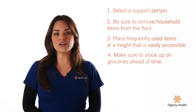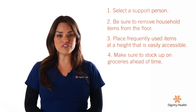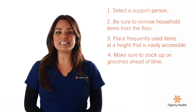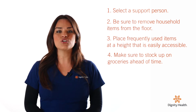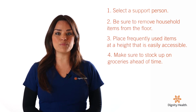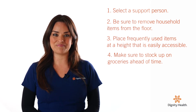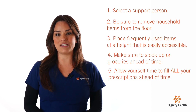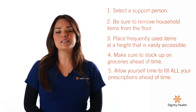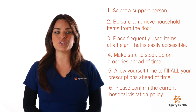Make sure to stock up on groceries ahead of time. If you do not have someone at home to cook for you, select items that are easy to reheat and quick to prepare yourself. Try to plan for a balanced diet with plenty of protein, fruits, and vegetables to promote healing. Allow yourself time to fill all your prescriptions ahead of time, including home pain medications. Please confirm the current hospital visitation policy and share it with your loved ones.